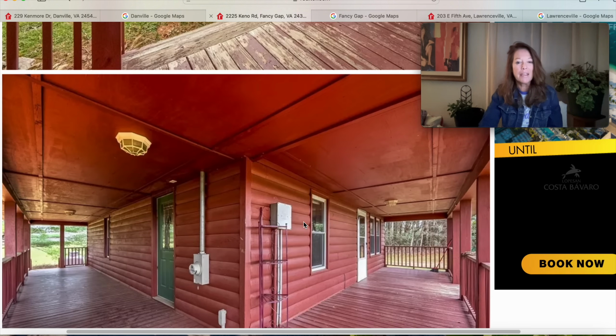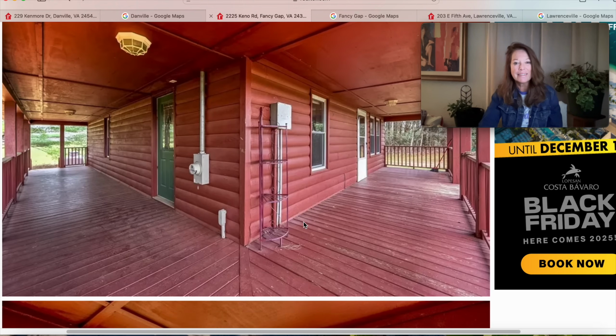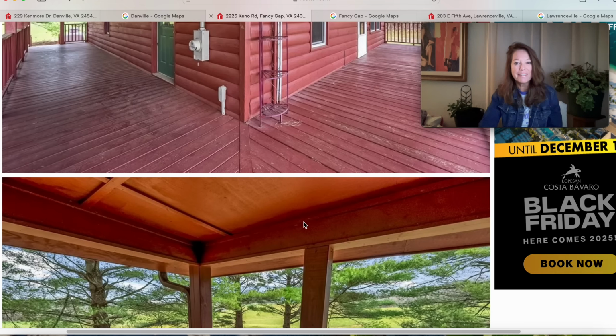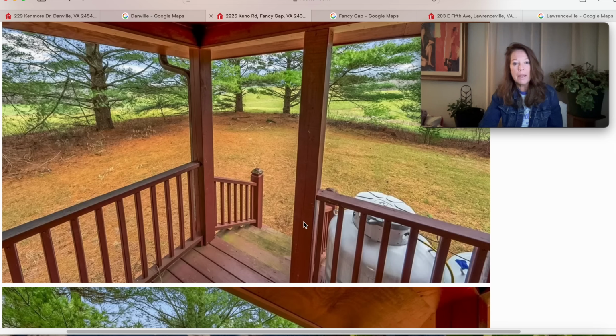This is really cute. Okay, so look at that wraparound porch. How nice is that? I could have a dance party on that porch. Here's a view of the parcel. We do have 2 acres with this one.